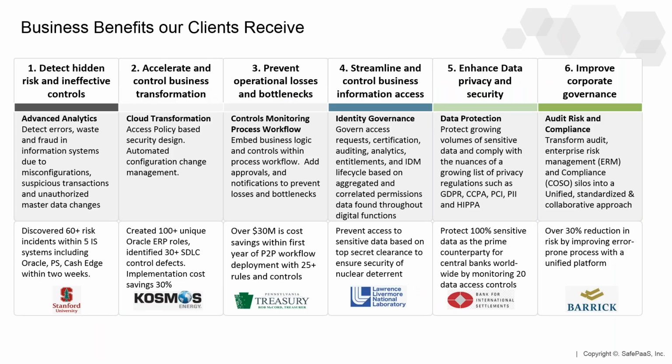The next slide is just a very quick overview of the benefits that we provide to our customers. Here are extracts from six customers that have used specific areas where we excel. The first and foremost is advanced analytics. This is where we detect errors, waste and fraud in information systems. These errors and issues typically come from misconfigurations, also suspicious transactions and unauthorized master data changes that aren't always detected in real time. Stanford University was a good example where they were able to save a lot of money identifying waste and fraud, and having much tighter control around their configuration and data changes.